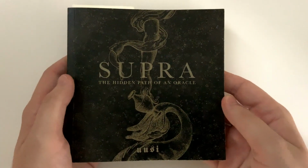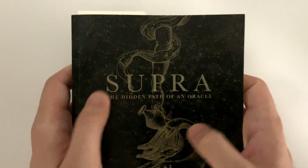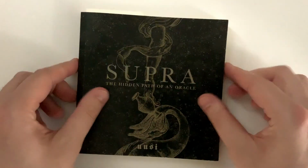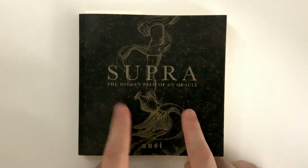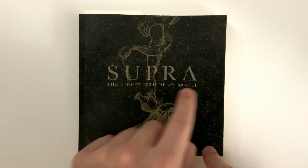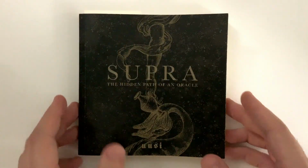Oh my goodness, though. This is so lovely. This is my first Uusi product, and as printed objects, oh, it's so good. But I'm not here to talk about the quality of the deck because I could, and it's amazing. I'm here to talk about this deck and why it really spoke to me. Because I am not a fan of Oracle decks. There, I'm gonna say it. That is my hot take.